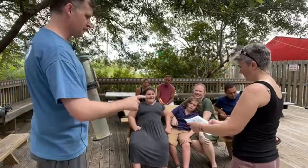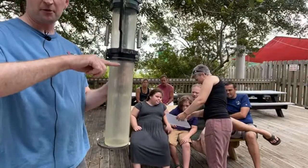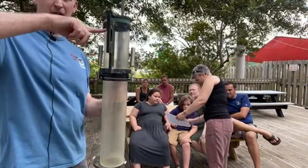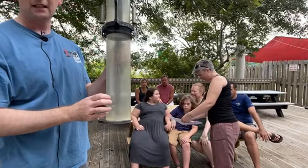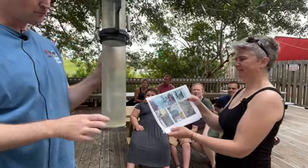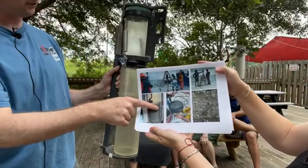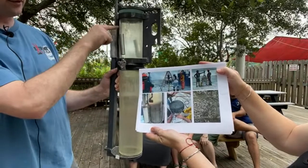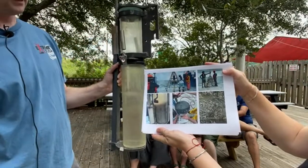See, it gets mud up to here. Sometimes we'll get mud all the way up to this, and sometimes we don't really hit much at all. If it's really sandy, we don't get a lot of sediment. So this is a pretty muddy core. You can see this mud level would be to the equivalent range of about in here on the core tube.